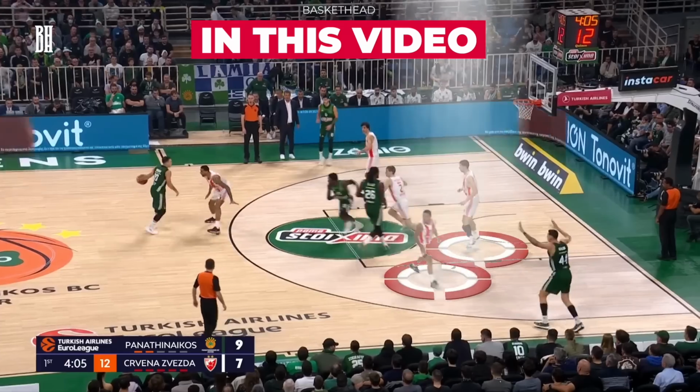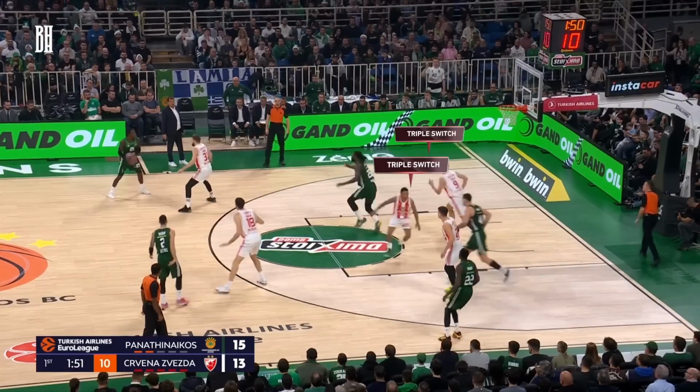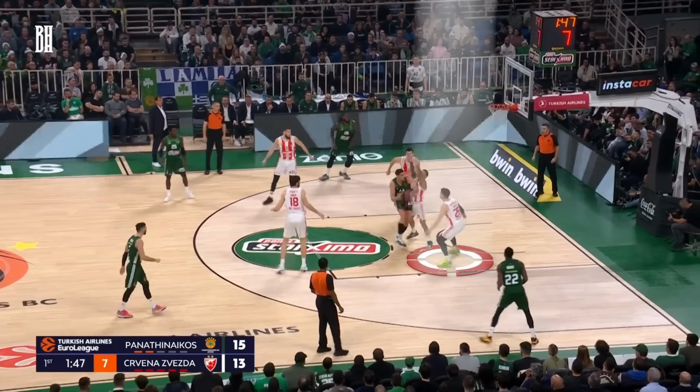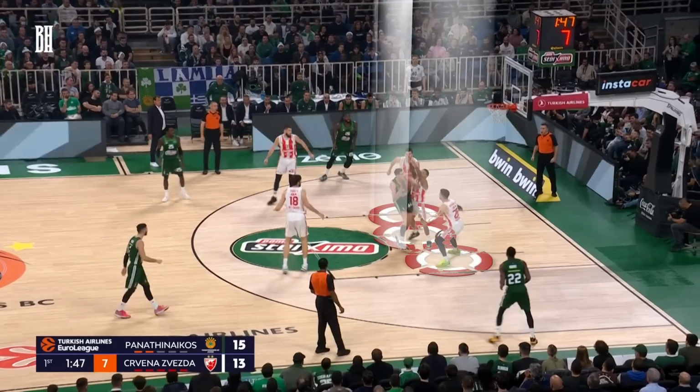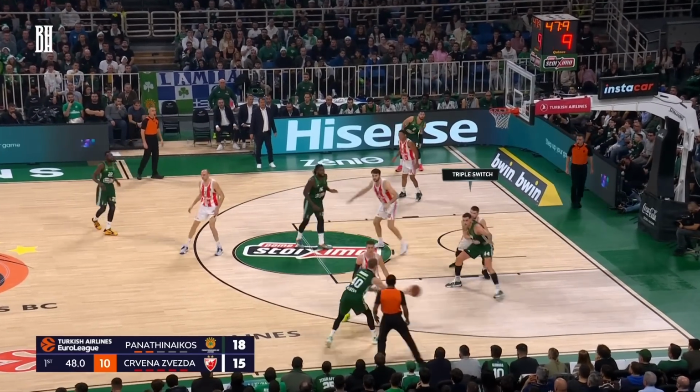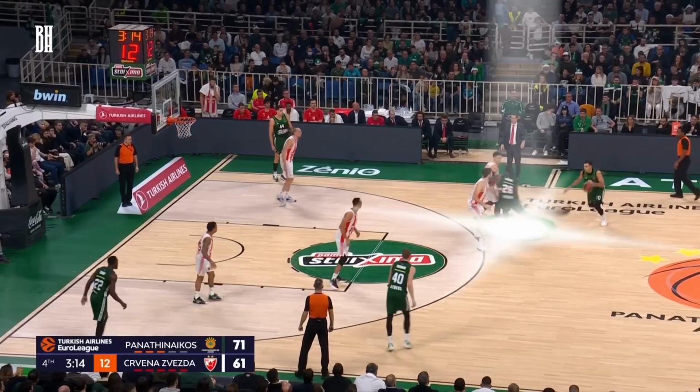In this video, we delve into how Panathinaikos navigated through Zvezda's switch defense in last night's game. We'll analyze crucial plays to understand how Panathinaikos effectively countered Zvezda's defensive maneuvers, shedding light on the strategic moves and choices that underscored their performance.